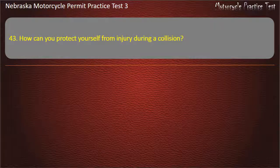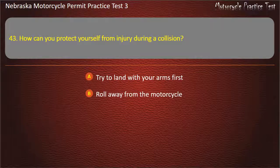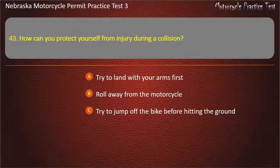Question 43. How can you protect yourself from injury during a collision? Try to land with your arms first. Roll away from the motorcycle. Try to jump off the bike before hitting the ground. Wear protective motorcycle clothes and gear. Answer. Wear protective motorcycle clothes and gear.